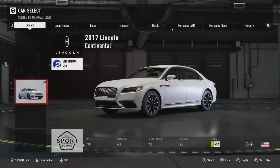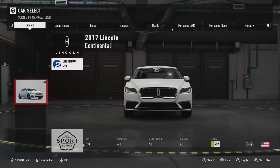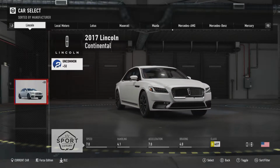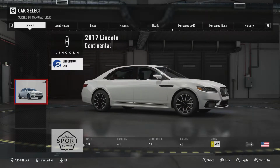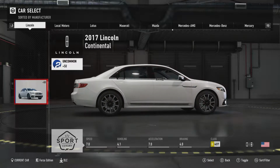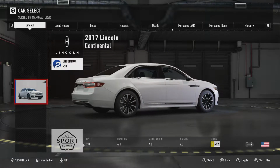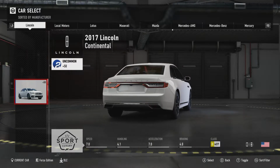And this is the next vehicle, the 2017 Lincoln Continental. It's been long overdue, Lincoln making a return to the Forza series. The last time we had a Lincoln in a Forza game was Forza Motorsport 4 with a 60s Lincoln Continental, and even though I would prefer a 60s Lincoln Continental to be in this game, I'm more than happy for them to be in the game at all, quite frankly.